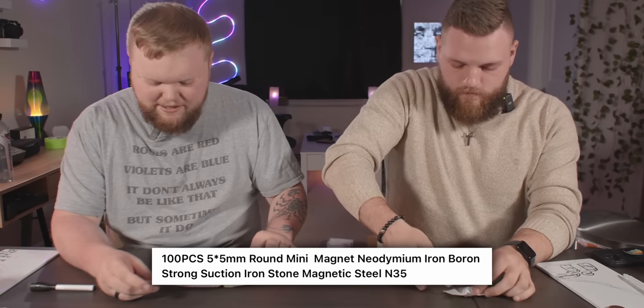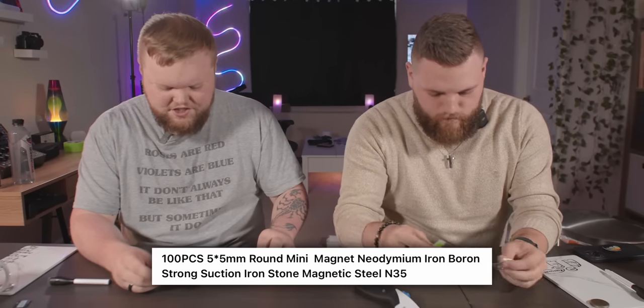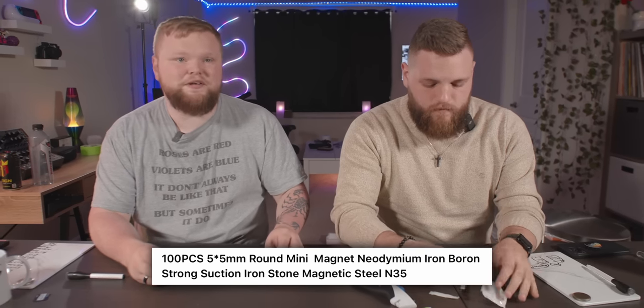What are you? Oh, those magnet cubes? They are. Round? No. Mini magnet, neodymium, iron, boron, strong, suction, iron, stone, magnetic, steel, N30. Suction? It's a magnet.